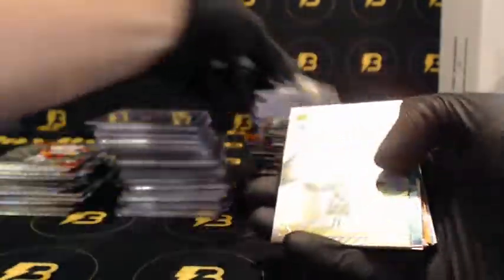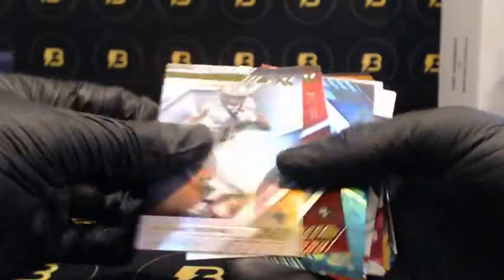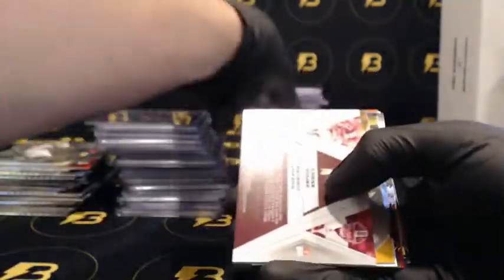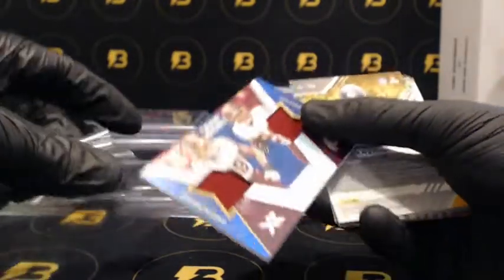And Dylan for the Packers. We got Thomas for the Saints. Jimmy G to 249 for the 49ers. We got Arnett for the Raiders to 49. We got Godwin for the Buccaneers to 75. We got Chase Young and Antonio Gibson for the Redskins to 49.